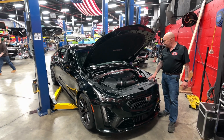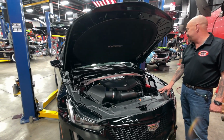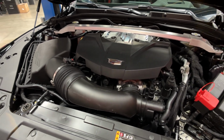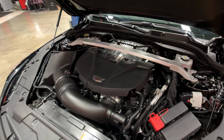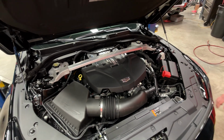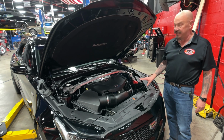All right, we're under the hood of this baby, and I tell you what, you want to talk about engineering, they got this baby horseshoed in there, looking sweet. It's the LT motor. She's got the supercharger in there making all that horsepower. Like I said earlier, she is 668 horsepower, 659 foot-pounds of torque, and it's a Cadillac, baby. I tell you, I'm falling in love with this thing, especially with the 6-speed.